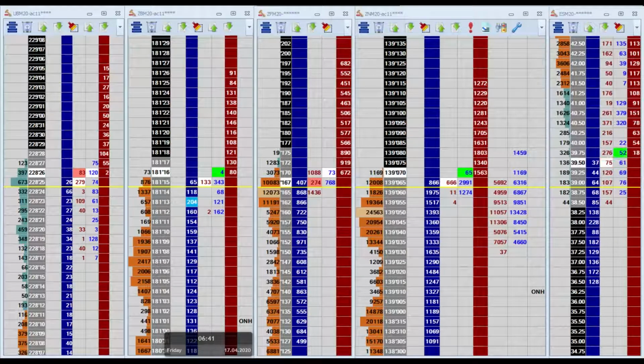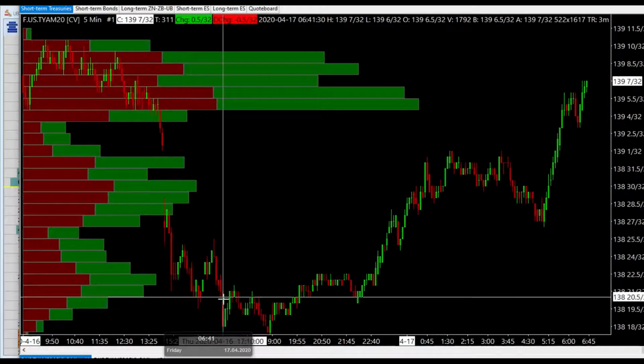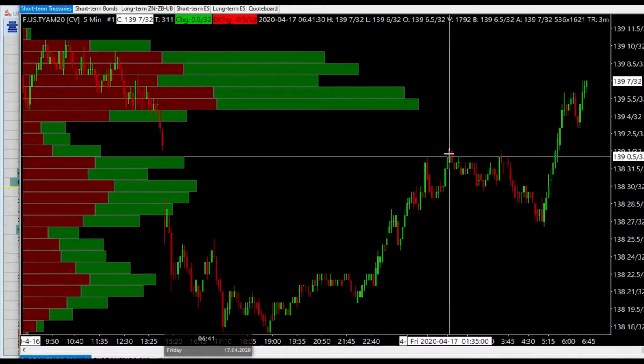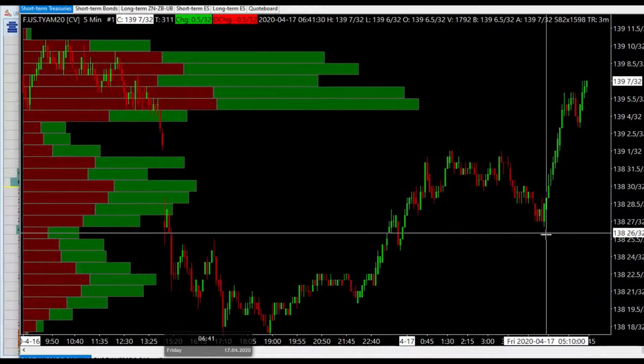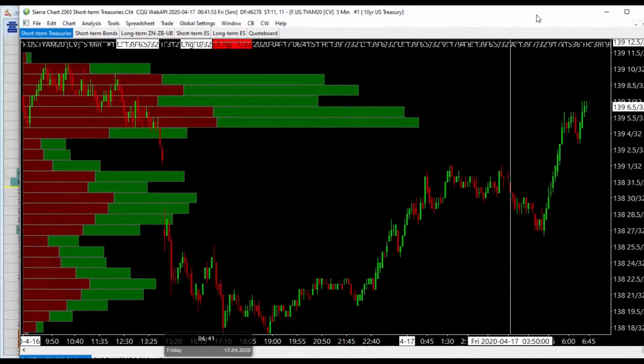The overnight action, we had the Treasuries gap down, and they've since filled that gap, and they are in an absolute frenzy bid-on environment. As you can see here, this is the 10-year. We had the gap, came down, consolidated, filled the gap, pulled back, and then this is just 5 a.m. It's bolted up higher. So that's what we're seeing now.